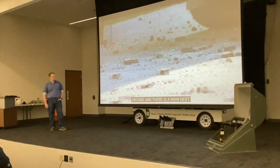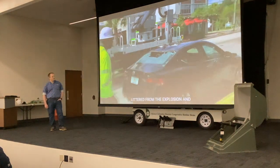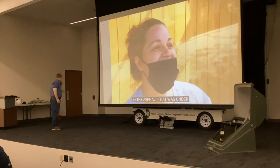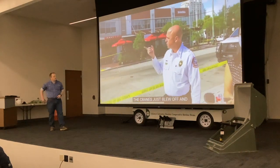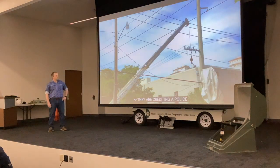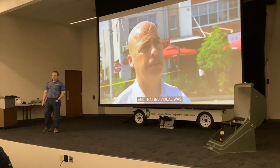Our cameras captured the debris and asphalt that littered the ground from the explosion, and the back window of this car was blown out by flying asphalt. The asphalt and stuff that was under the crane just blew up and actually shattered my rental car across the street. Battalion Chief Stephen Golden is crediting a Fort Lauderdale police officer who jumped into action and prevented the injured operator from getting hurt even more. That individual was transported to Broward Health in serious but stable condition.